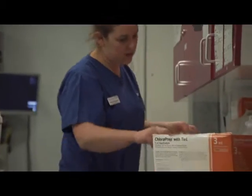Ingenica has given us the benefit of a proper inventory management system. First of all, we rolled out a pilot, and that pilot was so successful in saving money and saving stock that we've rolled it across the entire trust now, and the return on investment has been extensive. We expect to get the full benefits within the next 2 years.